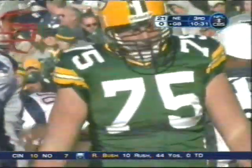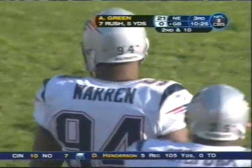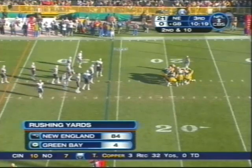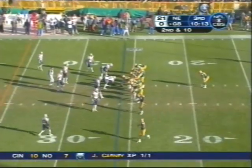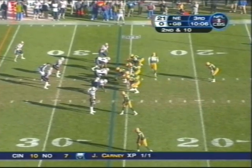A lot of talent of the New England Patriots. A lot of early round draft choices. Oh, you think? Why? Because they're all in the first round? Second and 10 from the 26. You saw by numbers the futility that the Packers are feeling today.